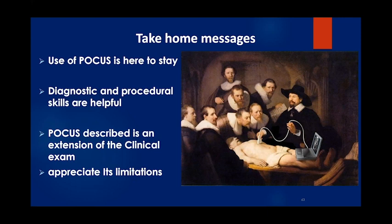Very nice presentation. I have a couple of questions. For the linear probe you are using for peripheral PICC line, what's the frequency you are using?